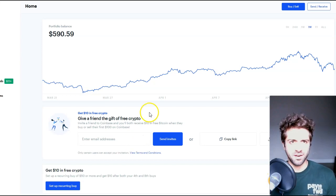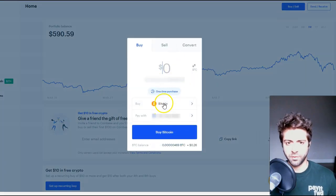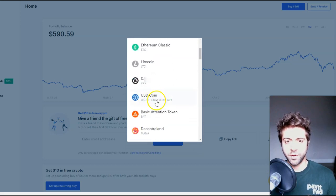So first of all, guys, you're going to log on to Coinbase. If you don't have a Coinbase account, just get one, set it up, increase your limits, connect your bank accounts and all that, because it's really the most efficient way to buy Ethereum and USDC. So once you finally have your account, you're going to go buy, and you definitely want to click on not Bitcoin, but Ethereum or US dollar coin right here.